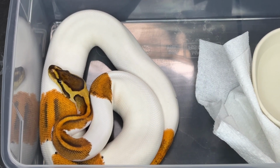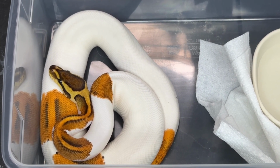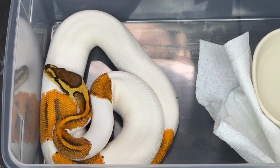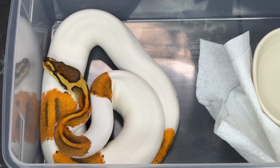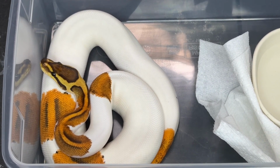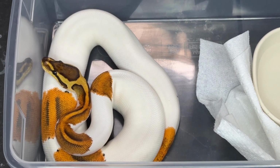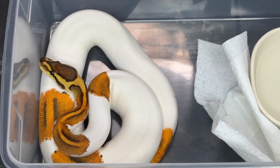So can the pastel. But again, this is one of the beauties of the piebald, and the fact that when that pattern is right next to the white, it really pops out. So whatever colors you get, that's what you get. And it seems to be a lot more contrast because of that white space in between the patterns that really accentuates the colors and things like that.